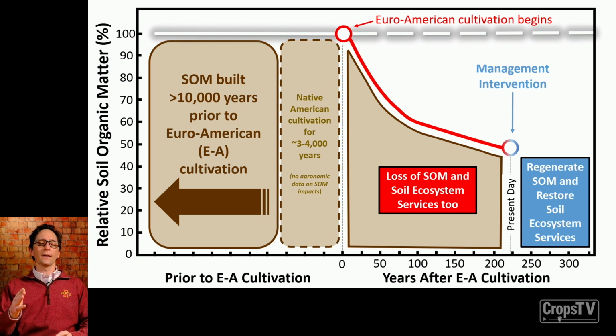And I don't want to sound like a Debbie Downer here, and I want to put a positive spin on this. So I look at this as a glass half full, and many growers in Iowa and other parts of the Midwest also look at it this way. So if we're at present day, between 200 and 250 years since cultivation, we can look at where we're at as a glass half full and provide a management intervention that can regenerate soil organic matter, rebuild it, and restore soil ecosystem services.